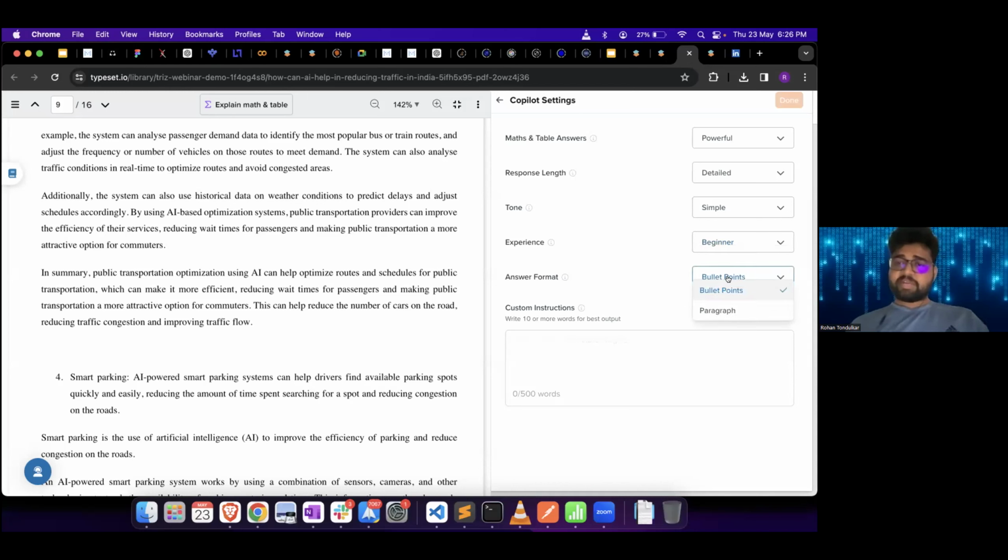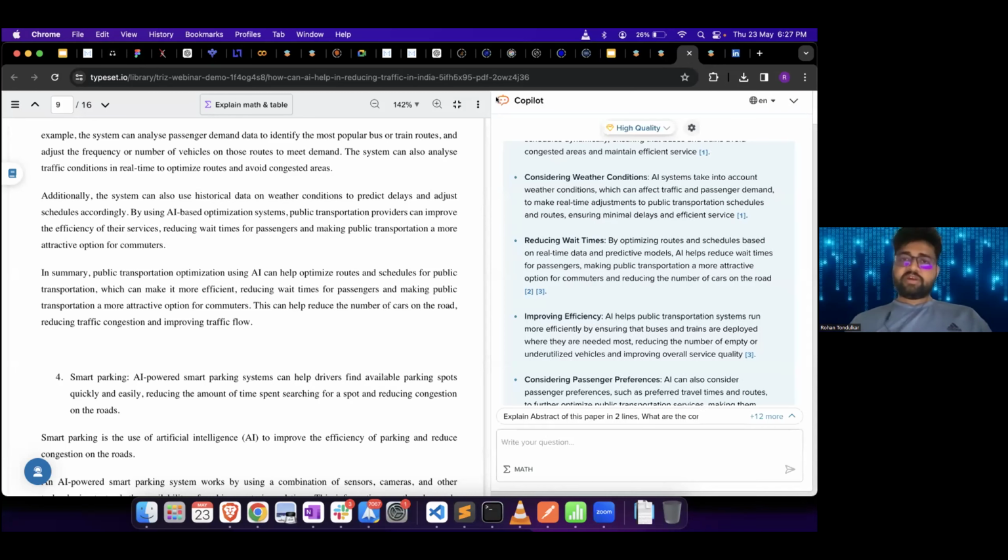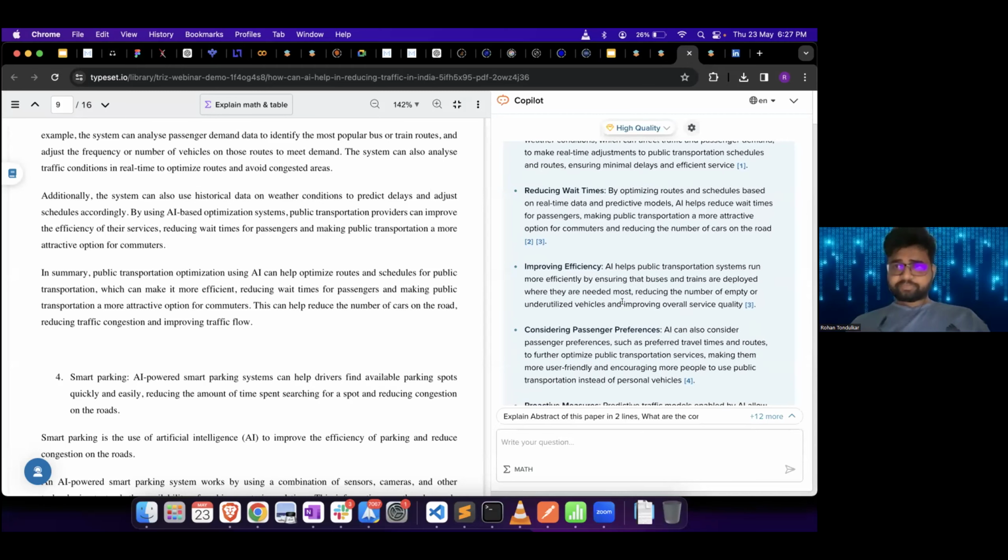Answer format, we currently by default have bullet points, or whether you want paragraph, and custom instructions. Basically, if you want anything particular in the prompt, let's say always define important terms or something like that, you can add it here. It's basically a free prompt for you, right? So yeah, this is the key aspect.